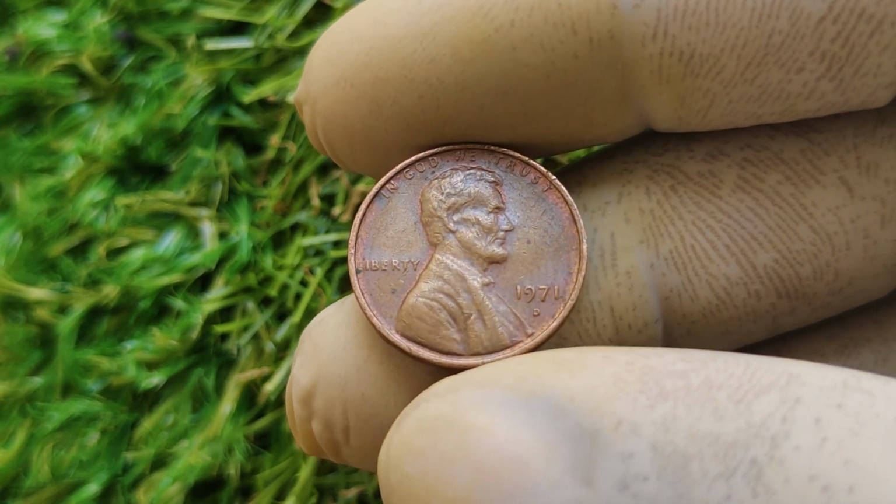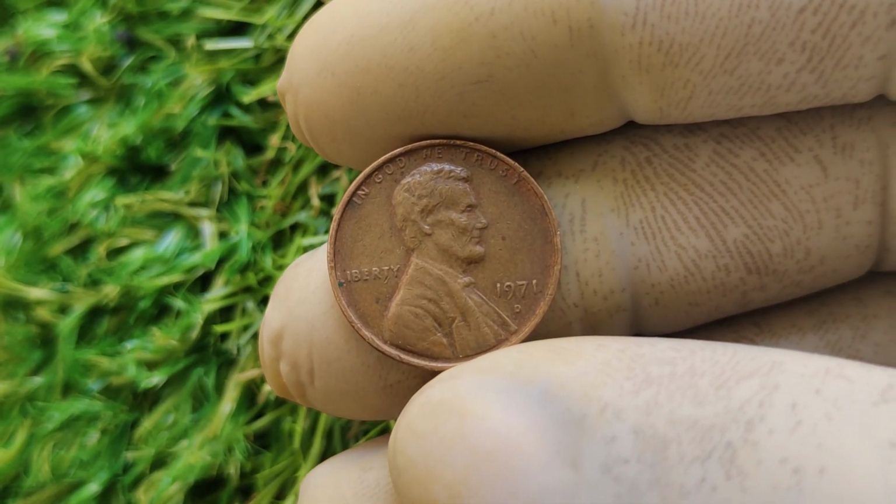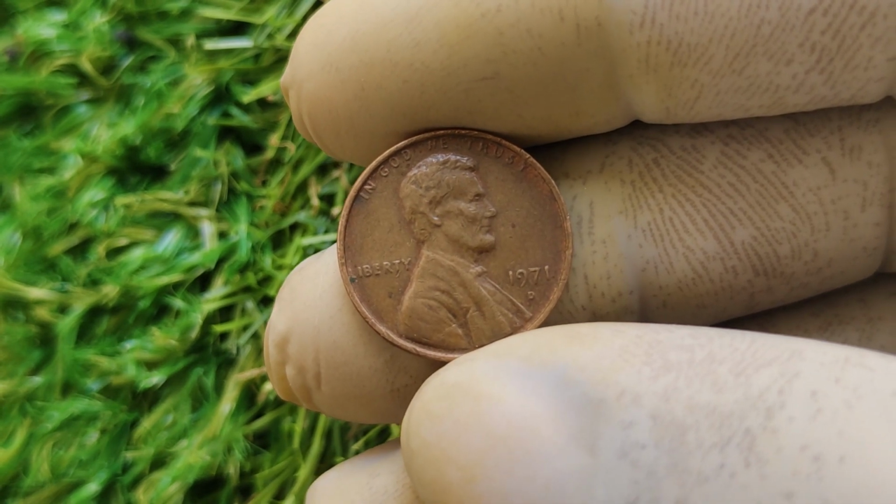Whether you are an experienced numismatist or just starting in the world of coin collecting, the 1960 small date Lincoln penny is definitely a coin worth knowing about.